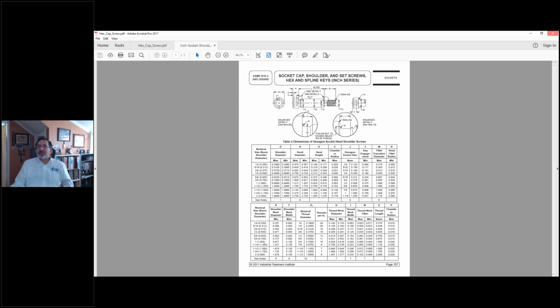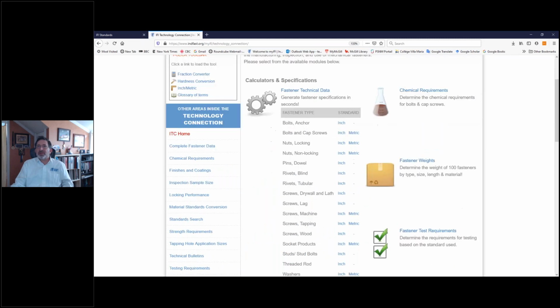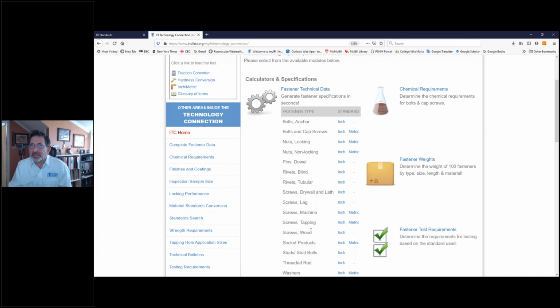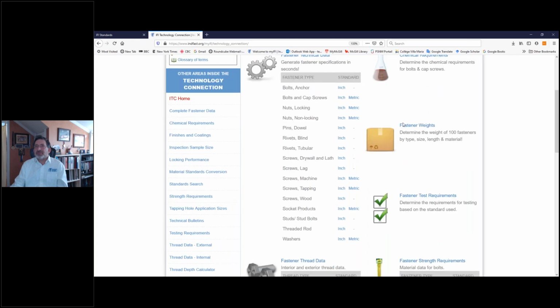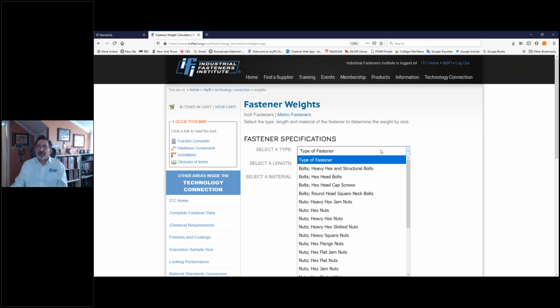Okay, so moving on, I'm going to go back to the home page of the technology connection, and I'm going to demonstrate some of the other tools that are surrounding this. So this is, again, the heart of the matter, but then you can look at some other things. So for example, fastener weights. If I click on fastener weights, and this is good for, obviously, shipping and managing that sort of information.